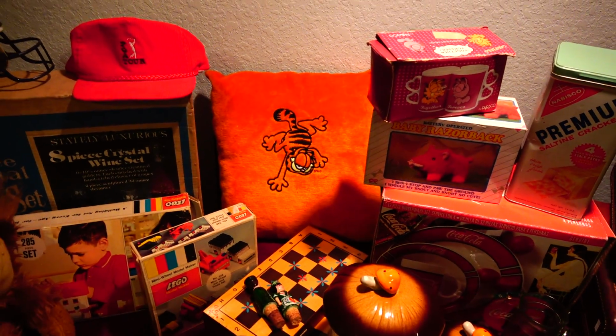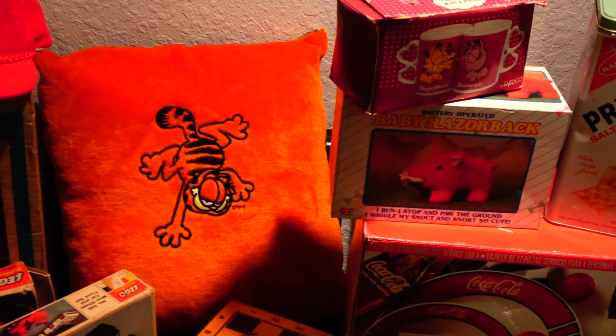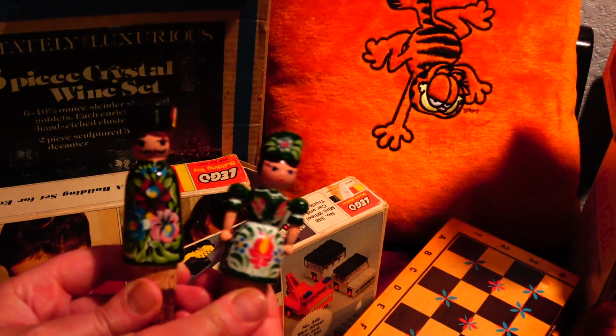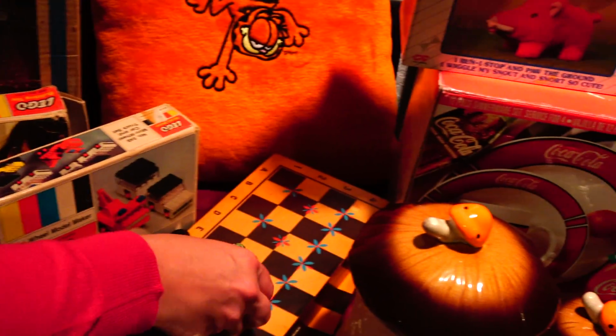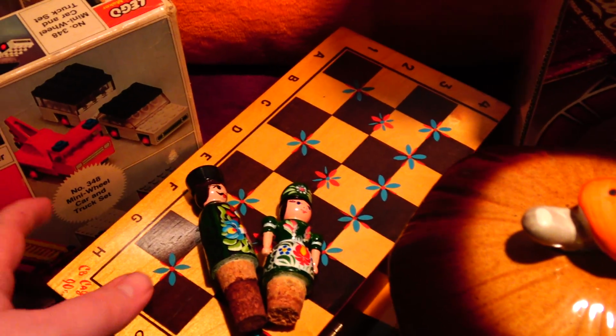Another cool find is this Garfield pillow, which actually still has the tags attached to the bottom of it. It's really cool. I love these little wine stoppers here. Who doesn't love wine? They're hand painted, and they're one of those little trinkets that you get on your travels to Russia. Super cute. It's actually antique. They're probably from the USSR era.